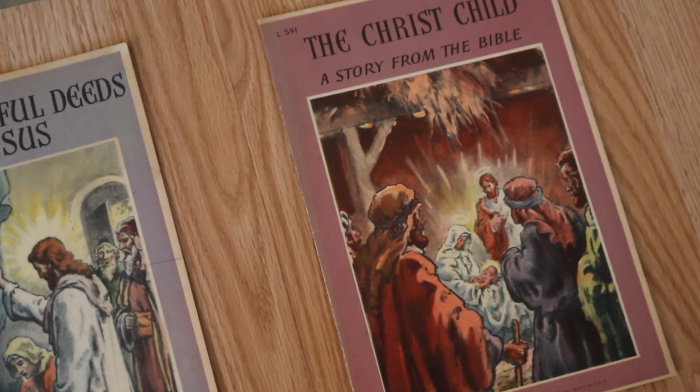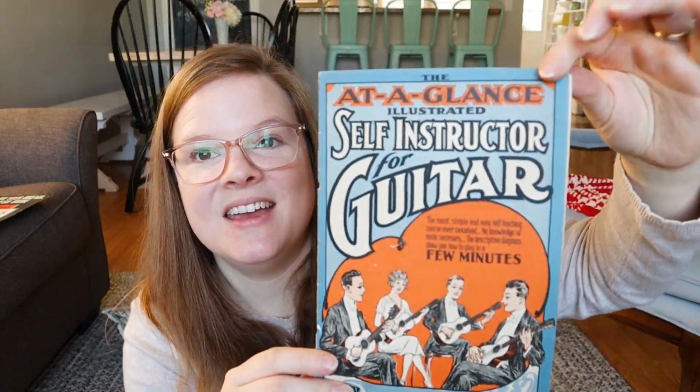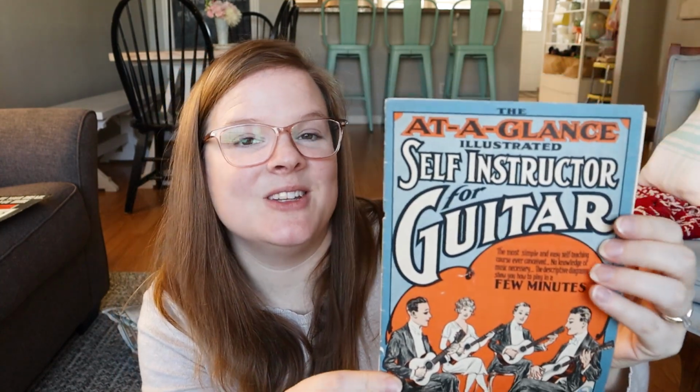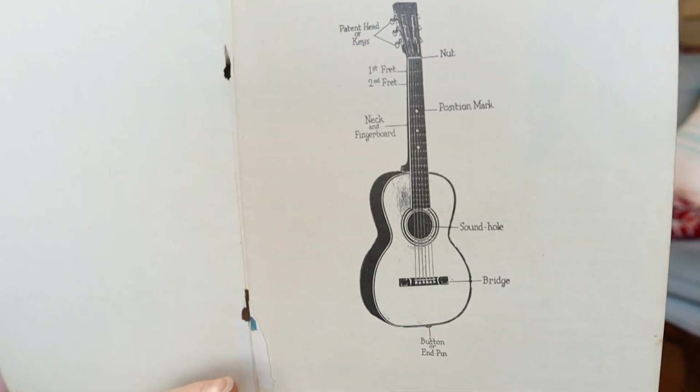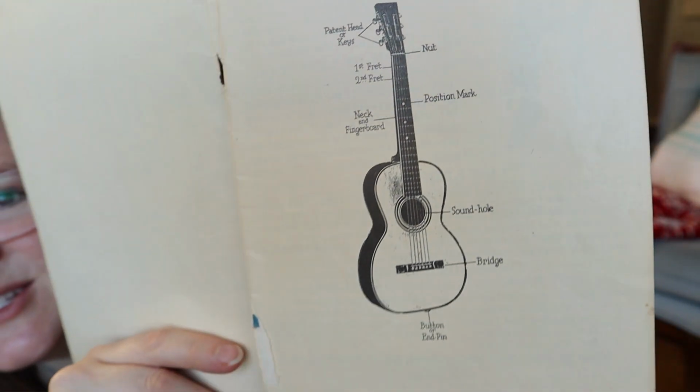There were a few of these books, probably the Sunday school curriculum books from back in the day, and they're really neat. So this is also a guide for how to play the guitar, and it's actually a pretty well put together book as far as teaching music goes. But I loved this at the front, little diagram of the guitar. So those are all the paper items, and I apologize, it's getting a little messy all around me with all this stuff I'm going through. But I'm gonna go ahead and show you.